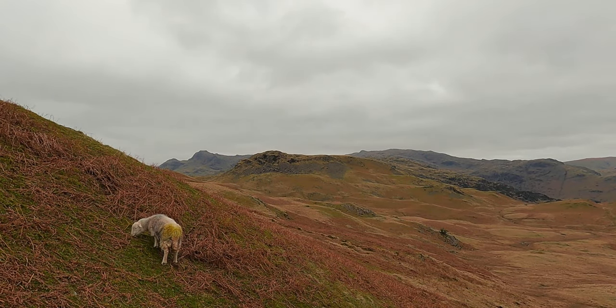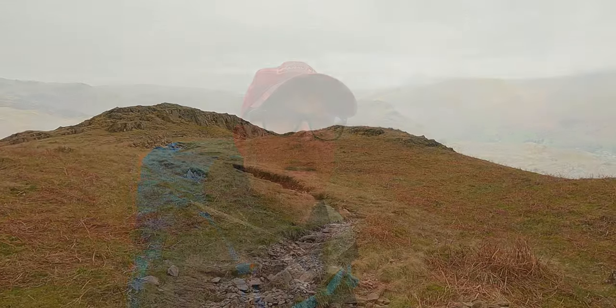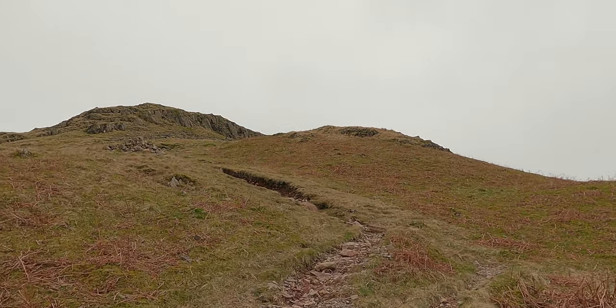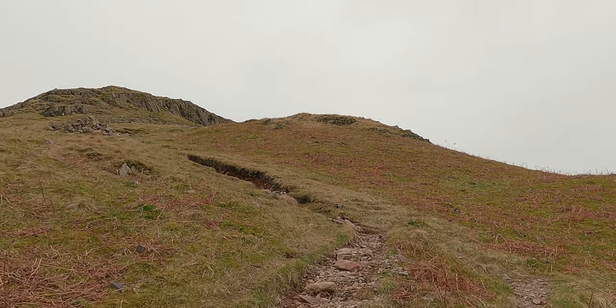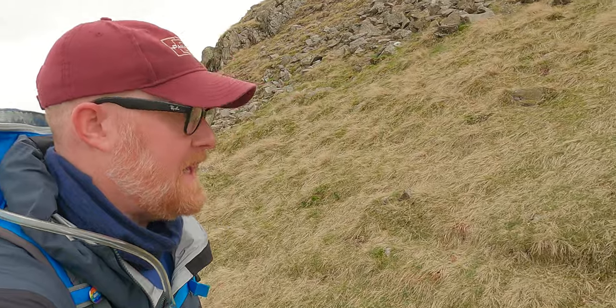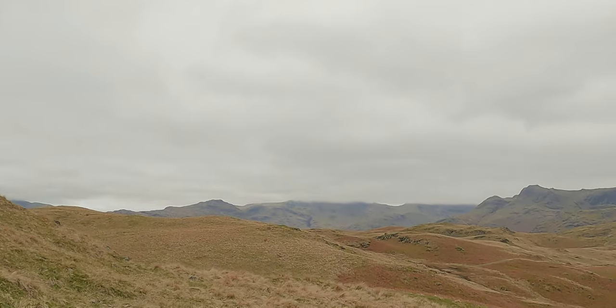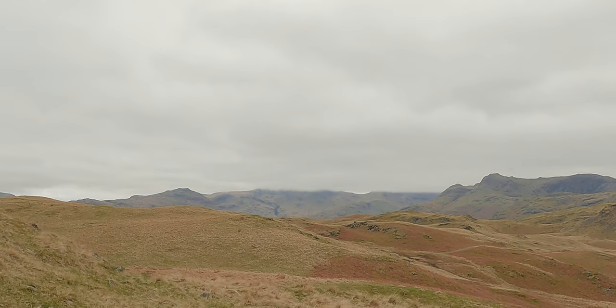Even Wainwright said that Silver Howe is not in and of itself the most exciting hill, but it's beautiful and its views are spectacular. I can't argue with that. Let the huffing and puffing commence. The Langdale Pikes are really clear now. Harrison Stickle, Pavey Ark, Crinkle Crags hidden in the mist.